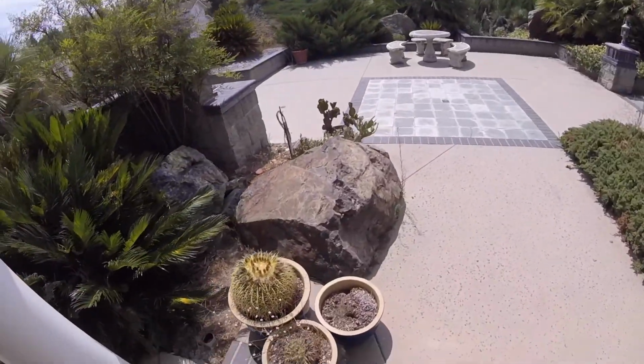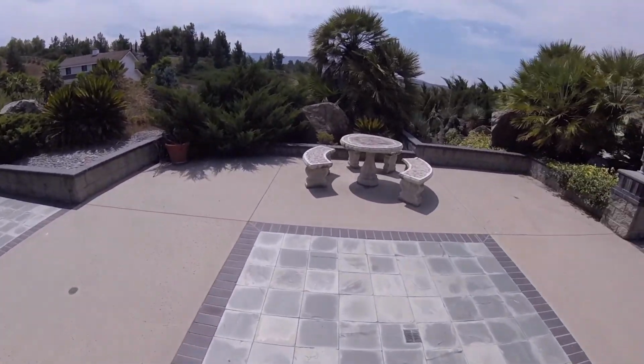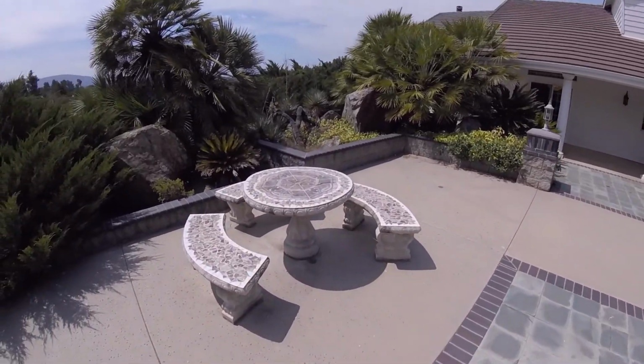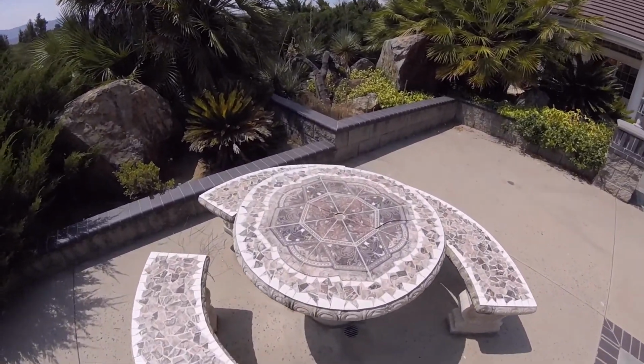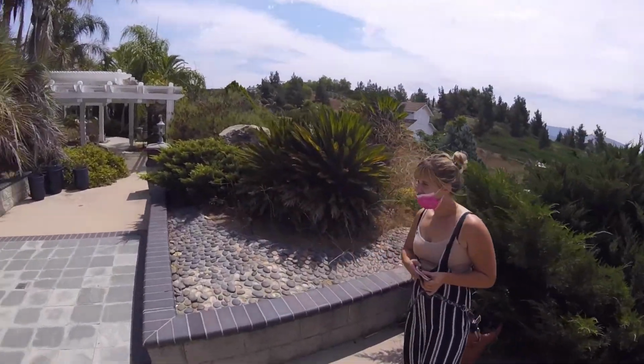Okay, so then we know that area. That would all be over the top if it had a pool. That's like the one thing that's missing. Oh no, it has a pool somewhere. Oh yeah, okay, good. It's got a whole resort style situation going on.